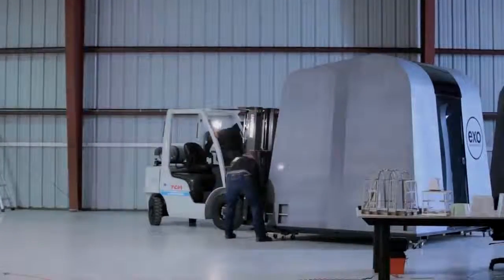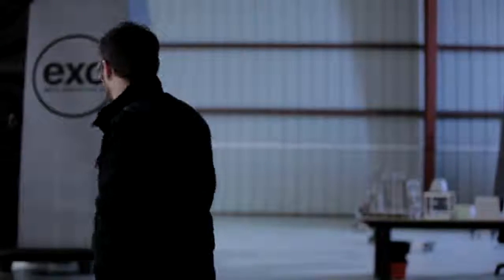FEMA trailers currently cost about $18,000 to $20,000 each. The EXOs will retail for about $5,000 each. So it's a fraction of the cost, plus they're reusable.